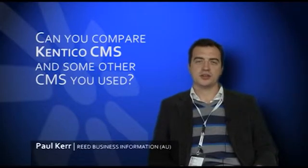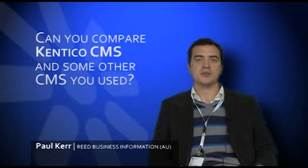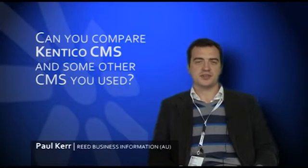Comparing Kentico to other CMSs, I think one of the big benefits that Kentico has is it comes with a lot of features out of the box, like blogs, forums, et cetera. And no other CMS has the same level of features straight out of the box.